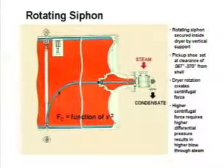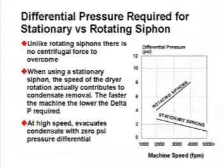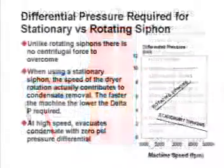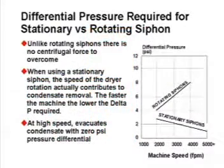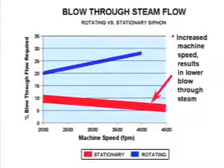Rotating siphons require high differential pressure to evacuate condensate to counter the centrifugal force in the spinning column of condensate. The higher the speed, the more the centrifugal force. Consequently, the more the differential pressure required. Since there is no centrifugal force in the column of the stationary siphon, the differential pressure required to evacuate the condensate is significantly reduced, along with the volume of the blow-through steam.